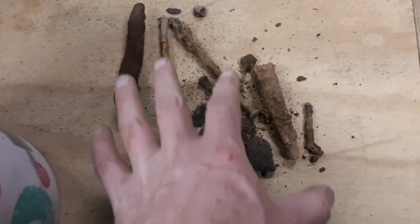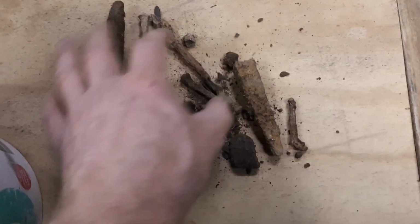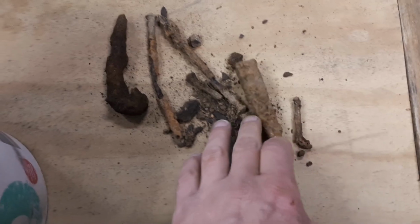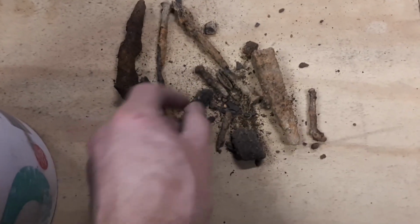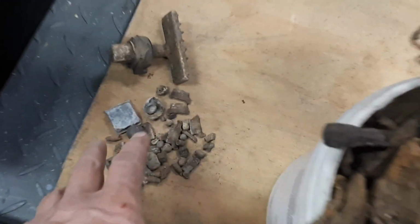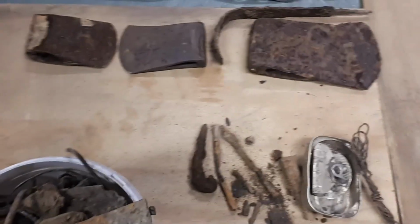I'll put up some more footage of what I did this day, but this was the rubbish for that day, which was a pretty good day on the rubbish actually. It's pretty quiet. And there's some of my lead. I keep all my lead in a container and melt it down for my fishing sinkers and stuff. But yeah, this is the rest.